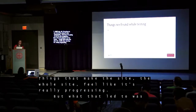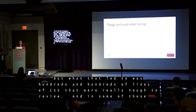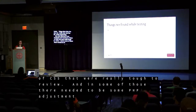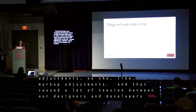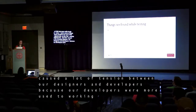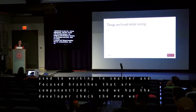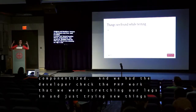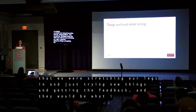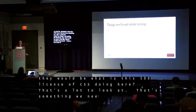But what that led to was hundreds and hundreds of lines of CSS that were really tough to review. And in some of those, there needed to be some PHP adjustments, some light markup adjustments. And that caused a lot of tension between our designers and developers because our developers were more used to working in smaller, more focused branches that were really reusable and componentized. So we'd have a developer go in and double check our PHP work, which we were stretching our legs a little bit in, just trying out some new things, and getting the feedback that we needed, and they would be like, oh, what is this 500 lines of CSS doing here? That's a lot to look at. So that was something that we really needed to solve in order for this to work out and be sustainable in the long run.